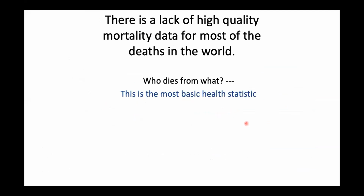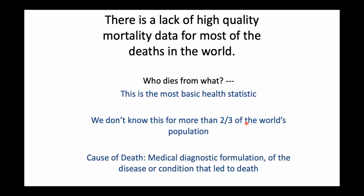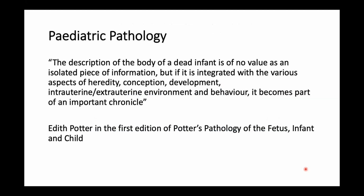So basically what I'm summarizing is that there's a lack of high quality mortality data, and the mortality data focuses on who dies from what, which is the most basic health statistic. And the fact that we do not know this for more than 2/3 of the world's population, more so in developing countries, means that a lot of interventions are constrained in their nature. And then of course, we are focused on identifying the cause of death, which is the most basic health statistic, which I will look at.